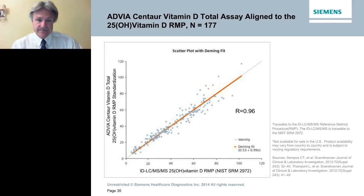This graph here demonstrates the Advia Centaur method test results on the y-axis versus RMP values on 177 samples that we've been able to obtain. The slope and intercept and the regression coefficient are very good. So as you can see, the assay gives accurate test results to the RMP from values of approximately 5 nanograms per mil up to 100 nanograms per mil. That's the highest endogenous level of vitamin D that we were able to obtain with RMP values. So this demonstrates the alignment of this particular immunoassay against the RMP with 177 samples.